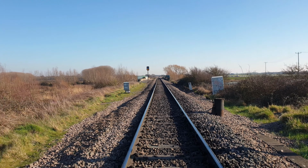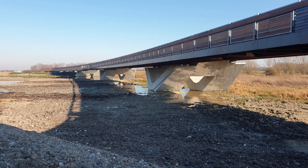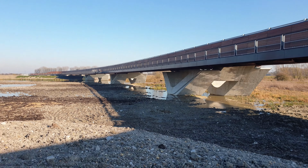A quick crossing of the railway marks the final mile into the city, following the riverbank path under the new A142 bypass and onto the historic Isle of Ely.